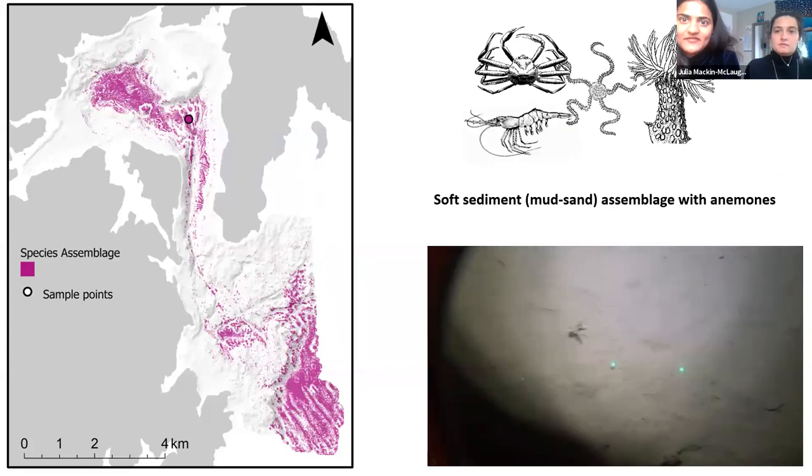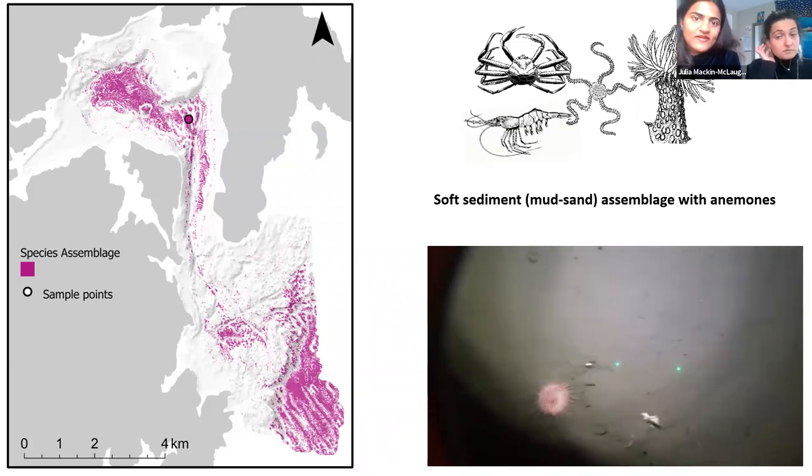So for purposes of this seminar, we chose to focus on three specific assemblages that were shared across most of the sites occurring in the bay. Although for this specific site that's depicted here, it's Mortier Bay on the west coast, five assemblages were mapped.